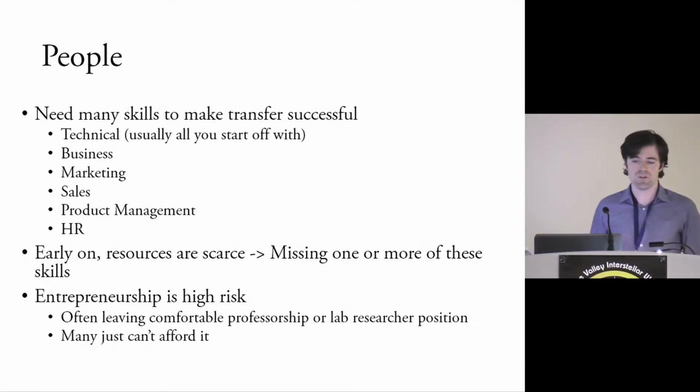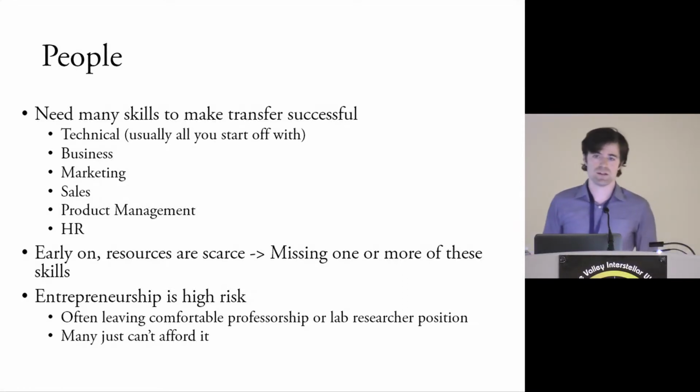And early on, the resources are scarce, so what you're looking for is a nice source of people who have more than one of these skills because you're not going to be able to hire a full-time HR person on day one. So it's really important for you to build a network of people who have at least one or two of these skills so that you can call on them on at least a part-time basis.